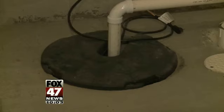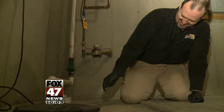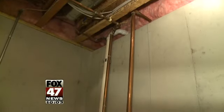Getting your sump pump checked might be a good idea this week. I do have friends where I know their sump pumps have failed and they've had a lot of damage in their basement, and it's a huge mess. And if you can prevent it, why not? The sump pump is going to be your number one defense against your basement flooding.